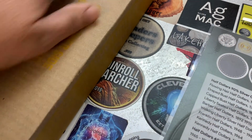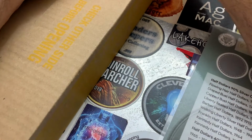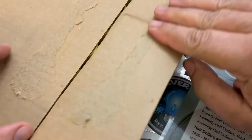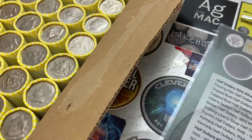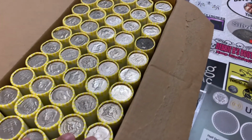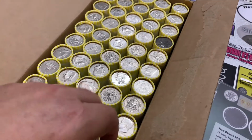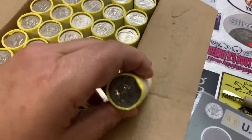Things are getting a little easier at the banks as far as picking up boxes. So I have two different banks that I go to now. The last one was a skunk box. And this one is definitely a circulated box. And let's search it and see if we can find some silver still in circulation. Let's see here.